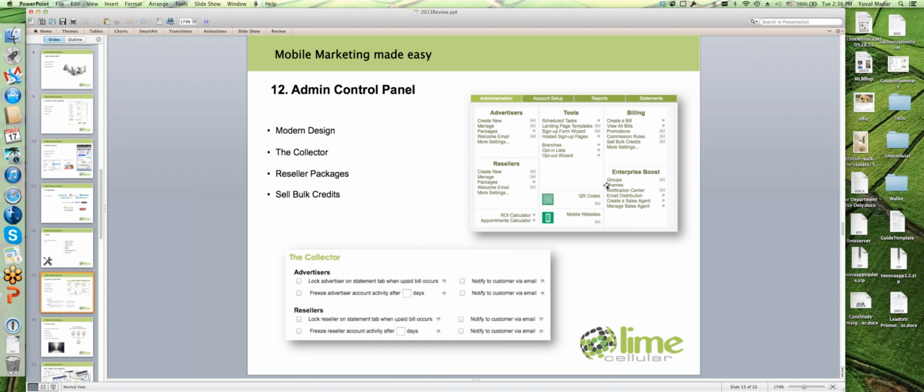We added reseller packages, which give you the ability to create packages for resellers and sell bulk credits. It looks like an innocent link here, but it's also very powerful. It allows you to sell bulk credits to your resellers, so they can just click and buy.